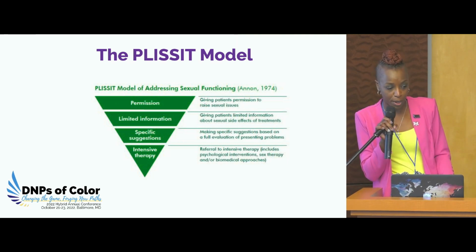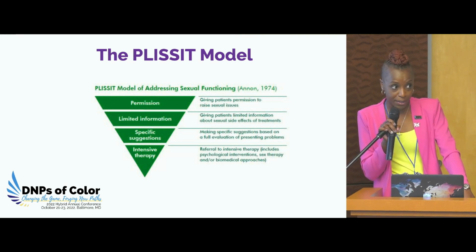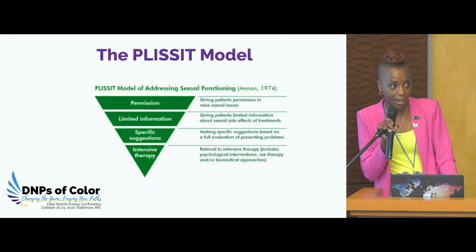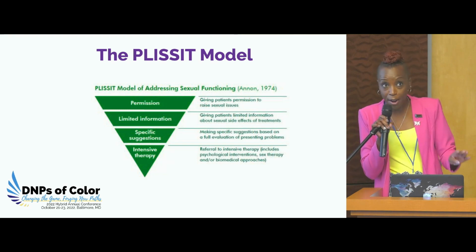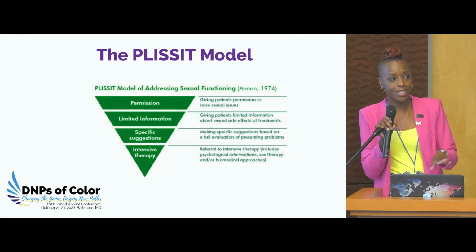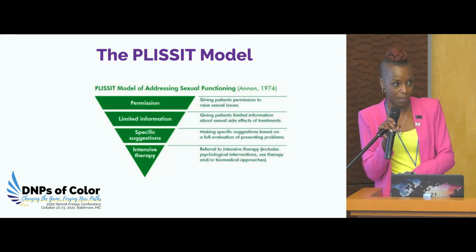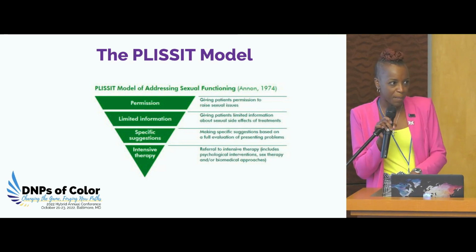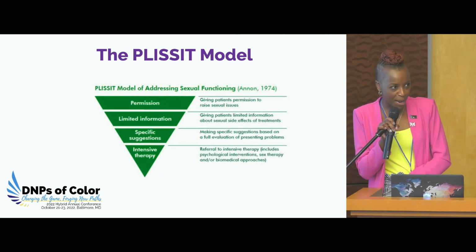I was on both ends of the spectrum when my dad, may he rest in peace, had prostate cancer. And so I know I can empathize. I was on both ends as the caregiver and also the nurse administering care. So I never remember someone actually discussing sexual health changes with my dad. And he was a little older than my mom, of course. So at the time, I didn't know, but now I know.